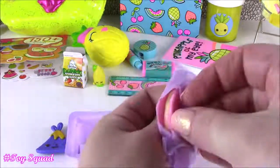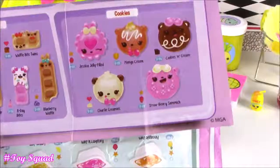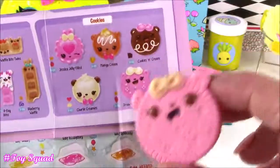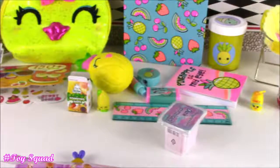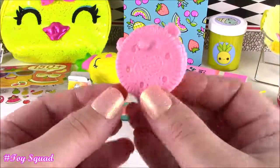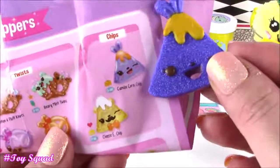That is adorbs. Ooh, it looks like some kind of cookie, like an Oreo. Cookie department, we got this adorable little strawberry sandwich. Look at that, that's how my son says it, sandwich. And look, it's got this vanilla cream. It smells amazing. It smells like vanilla. And it's kind of rubbery. That is adorable. We got a chip. Look at this, my first ever chip from the snackables.